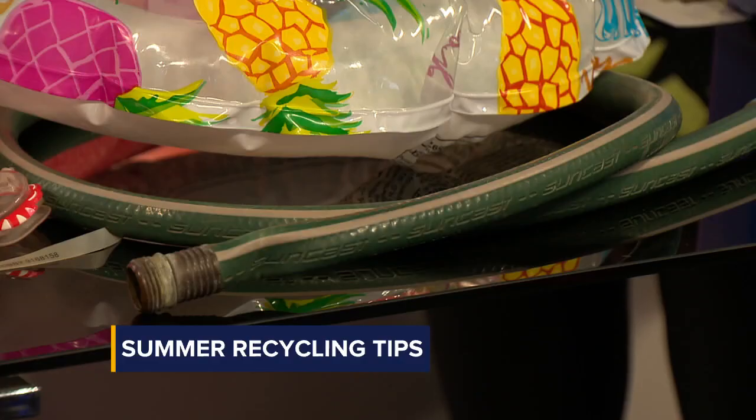Another item that we see a lot in the summer that causes really big issues at our facility is garden hoses. Anything like a stringy item, anything long, what we call a tangler, can get wrapped around our equipment, and then we have to shut it down, go in there and physically cut it out. So it's a lot more work and effort for our team to get it out than if it went to the right spot in the first place.